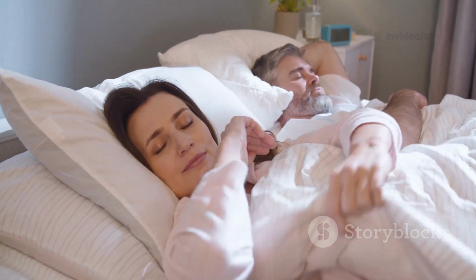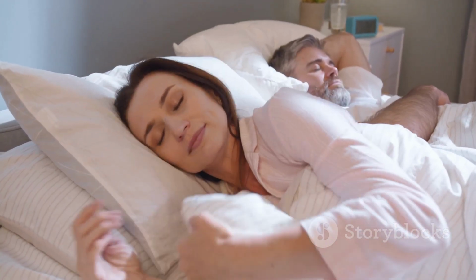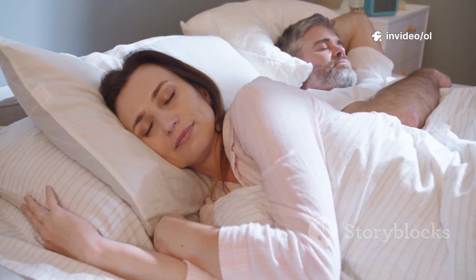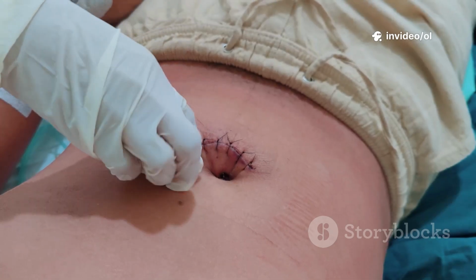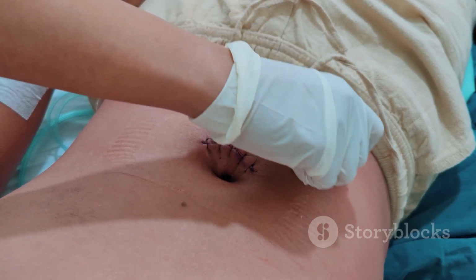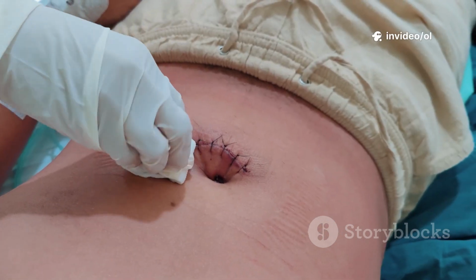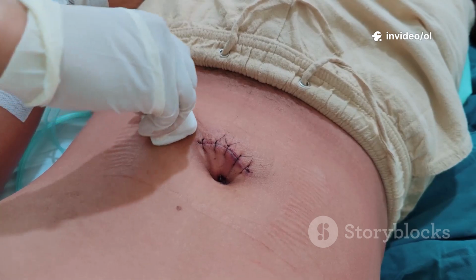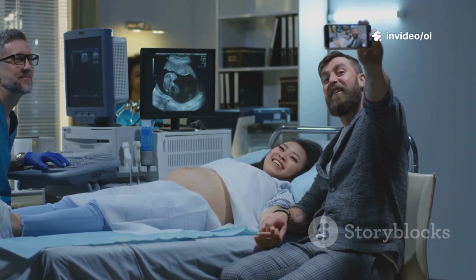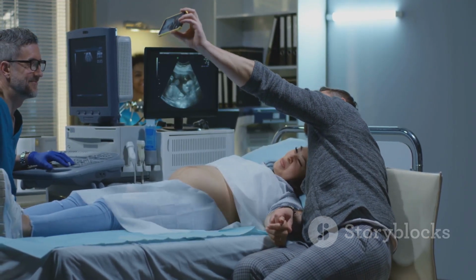Plan to take it very easy for at least the first 48 to 72 hours, resting on the couch or in bed. Most men can return to a desk job or light activity within a few days. However, you must avoid any strenuous activity. This includes heavy lifting, vigorous exercise, running, and contact sports. Wait 1 to 2 weeks or until your doctor clears you. You should also wait to have sexual intercourse until your doctor says it is safe, typically after a week or two, once soreness has resolved.